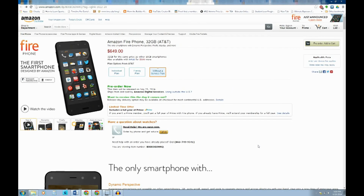And trying to put Amazon out on the front of this phone is going to be the downfall of it. So anyways, that's it for the Amazon Fire Phone.